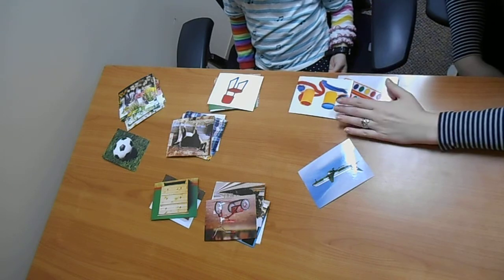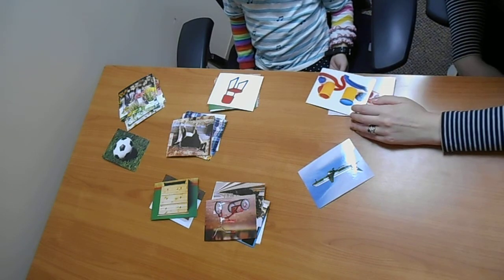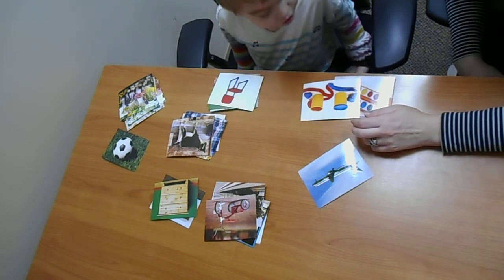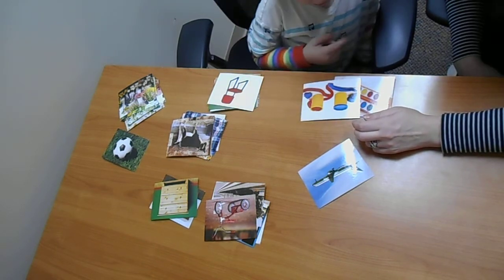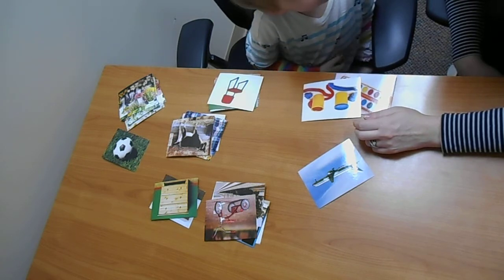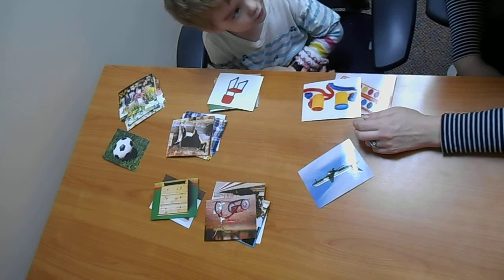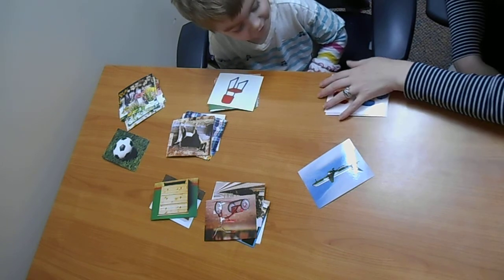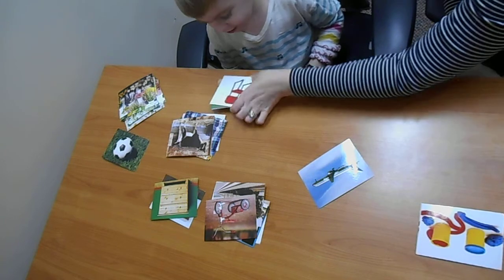Paint and Play-Doh. And why do they go together? Because they're both the same. How are they the same? What's the same about them? This one's paint, and this one is also paint, but it's like Play-Doh. So what do you do with them? You play with them. Oh, so they're things you play with. Okay. And what about these?